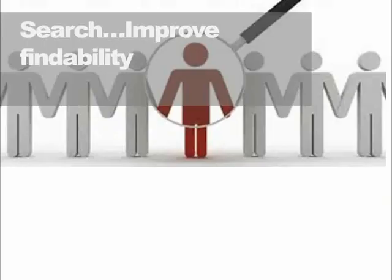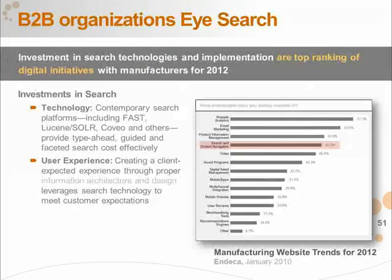So we talked about search and findability of information. This is perhaps one of the more important aspects of any high-tech website. And we're seeing that high-tech organizations across the board are investing heavily in getting search and guided navigation. So there's technology available that makes finding information much, much simpler on sites. And then experiences are moving from just general search to really multifaceted search on sites. So findability starts to become a differentiator for your website.